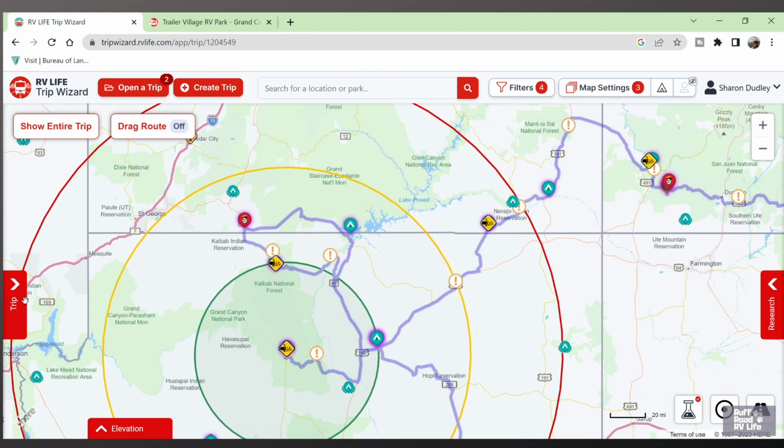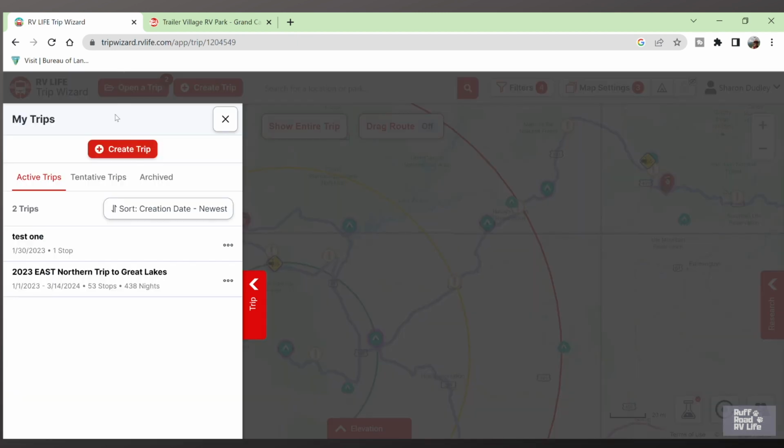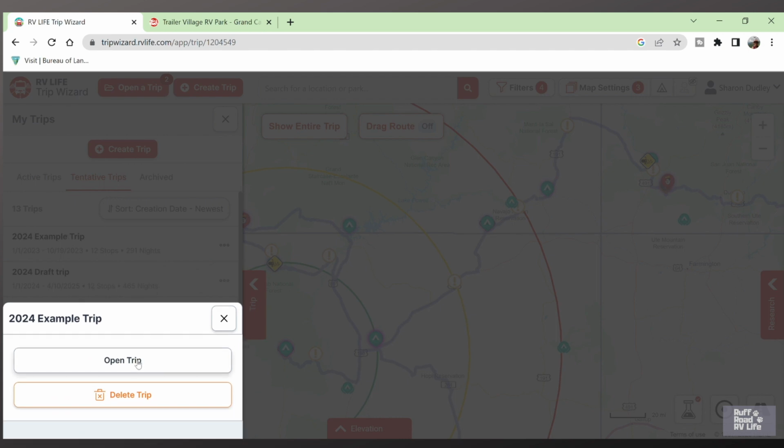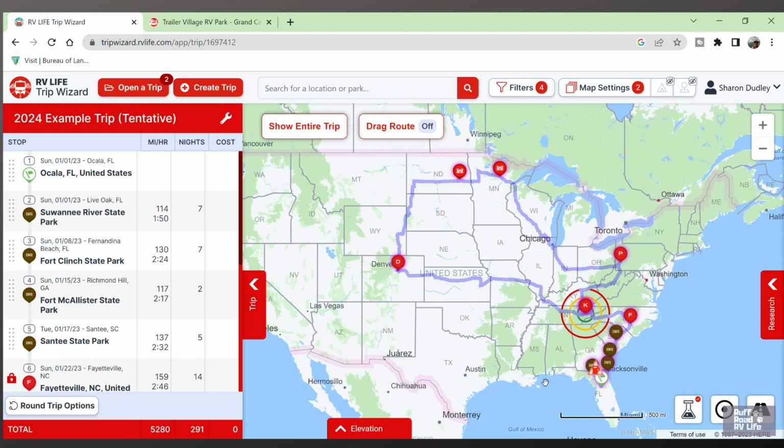that has been archived. It's a trip we actually did. So we're going to move into part 2 now as we click off this trip, and we're going to open a tentative trip. And this is 2024. Okay, so right now I have all my campsites visible. I'm going to just click them off so they're not cluttering up my area.